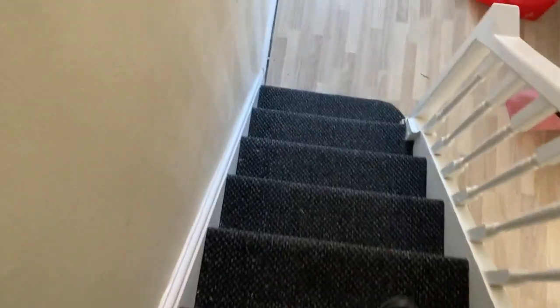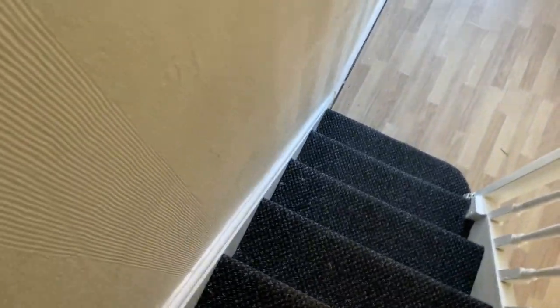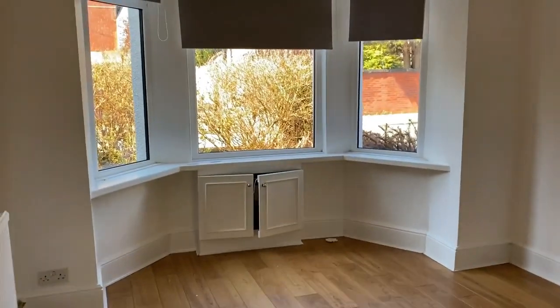I think this is not as steep as the other house, though, the stairs. So this is the hall, a lot of rubbish. And then there's a little space under the stairs here. So I think this is going to be my craft room in here. It's quite big, so... Might be able to fit a dining table in here as well, I'm not sure.